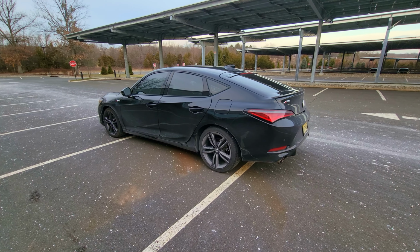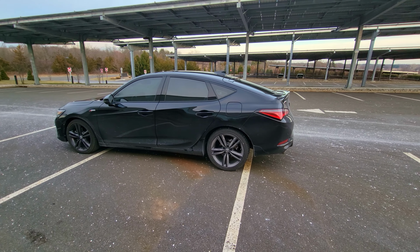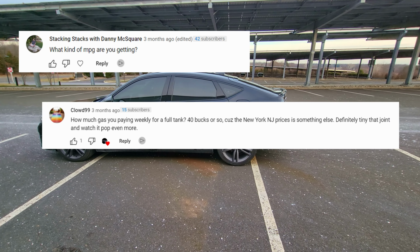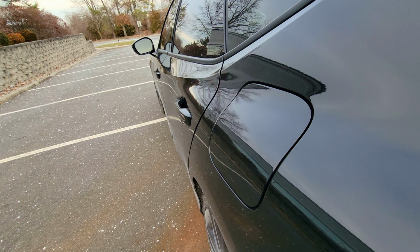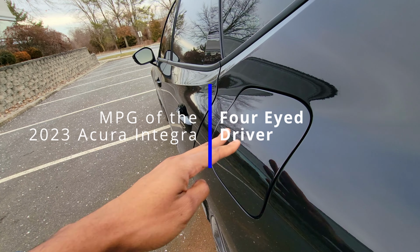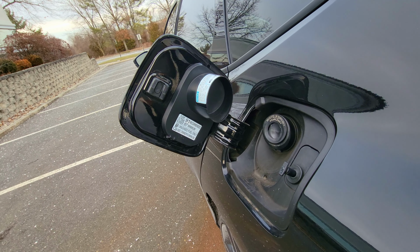It's been a while. So this question has been racking my mind ever since I bought this car, and it's a really good question, and it's been left on by you fellow YouTubers as well that watched my previous videos, so shout out to y'all. So the question is, how many miles per gallon does this 2023 Acura Integra A-Spec 6-speed manual get?